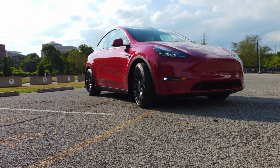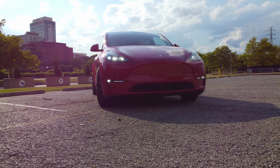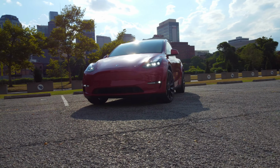You have driver profile settings linked to your phone, and when the car recognizes you, it goes into place, adjusting your seat, steering wheel, and the side mirrors to the settings that you have set. It is a truly mindless thing to do to get in and drive a Tesla.